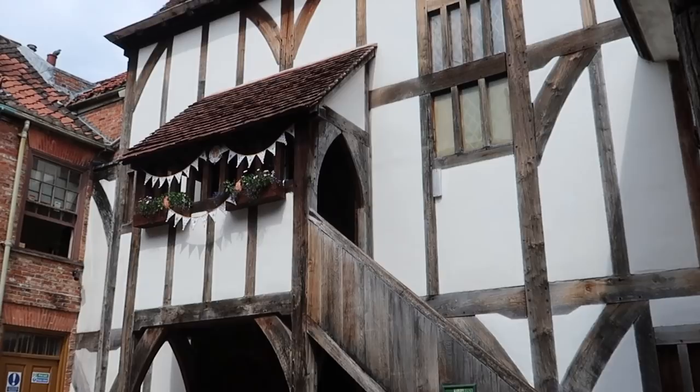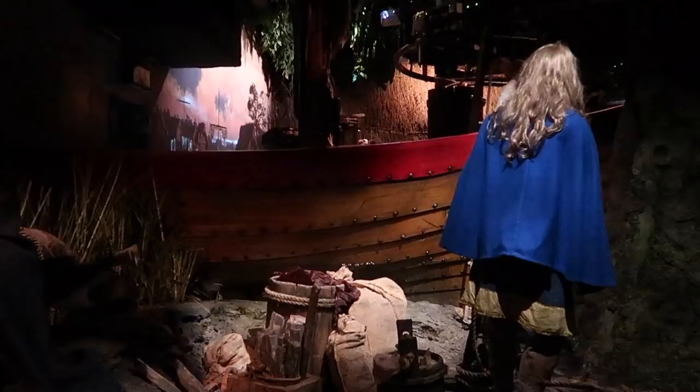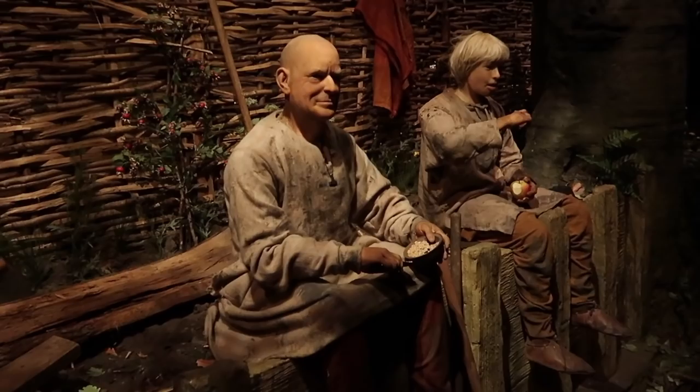Jorvik Viking Centre is a must-see for everyone who visits York. It is not just a museum, this is the Viking Age city of Jorvik as it stood nearly 1000 years ago. A reconstruction of Viking Age streets and life as it would have been in 10th century York.